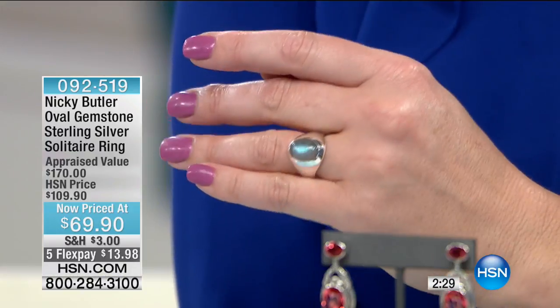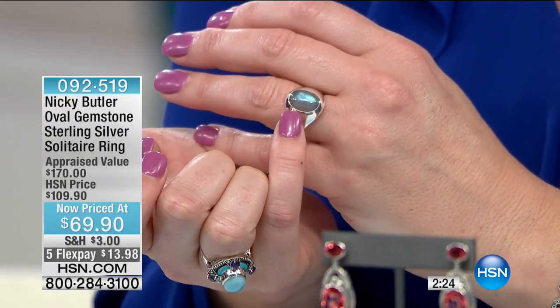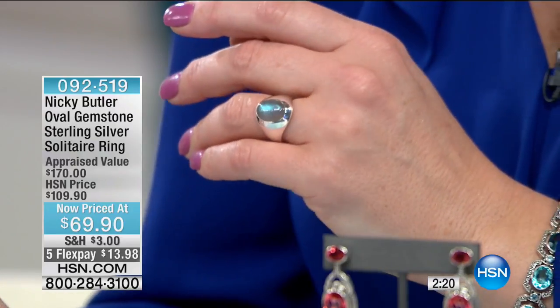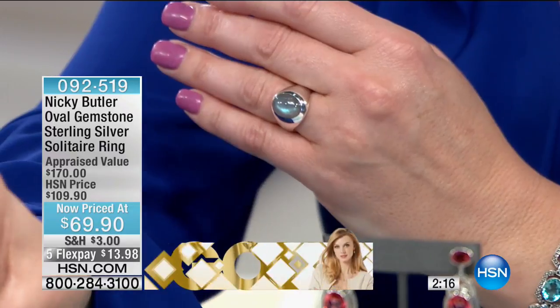But it's that kind of look. It's from my ring. The rainbow one I had sold out, but classical, super beautiful. And it's $69.90. I mean, can you believe it? It was $109.90. We've taken $40 off. This is the lowest price we have offered to date.